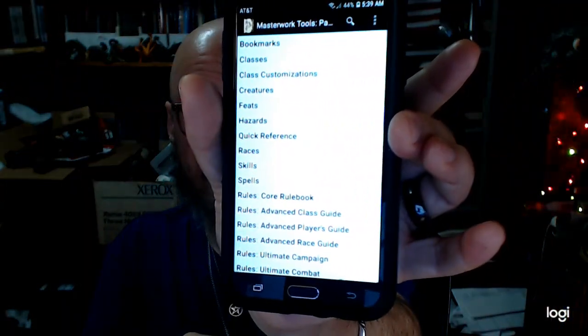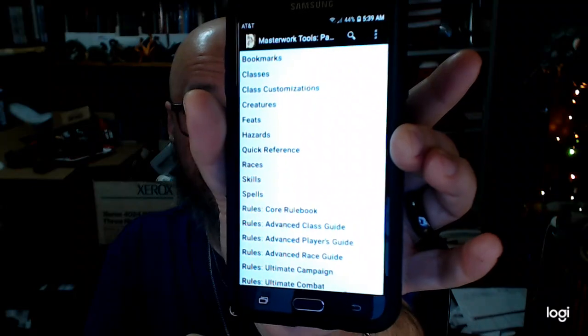So there's a good version of it out there, and I'll link to that, so you can go look at it. It's very user friendly, and you can look at the spells as all or as in spell lists for particular classes, which is what I did already. And I also have an app here on my phone. Let me see if I can remember what it did. Masterwork Tools Pathfinder. That's the name of the app. And it comes up with a lovely little list of things, and we're going to go to spells.